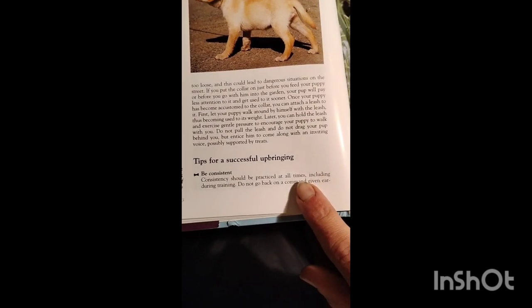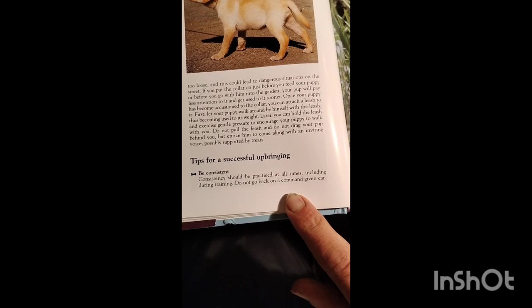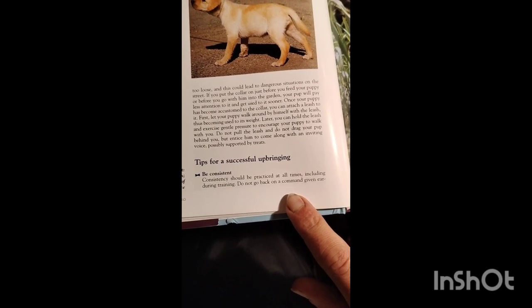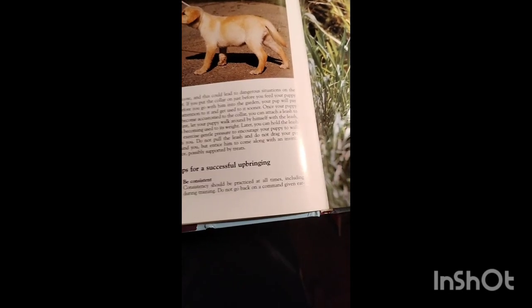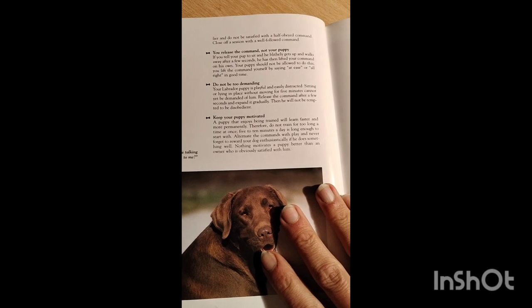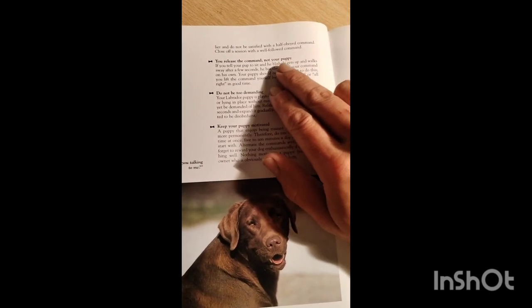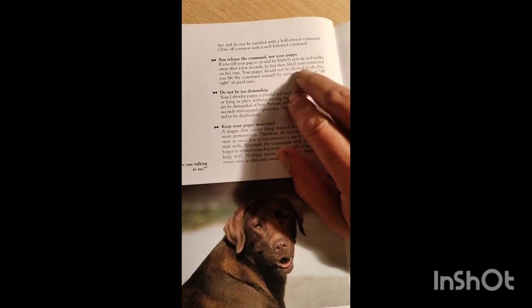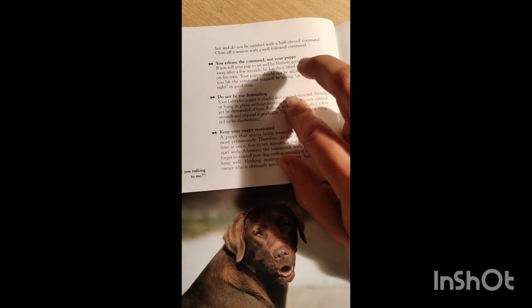Some tips for successful upbringing. Be consistent. Consistency should be practiced at all times, including during training. Do not go back on a command given earlier, and do not be satisfied with half-obeyed commands. Close off a session with a well-followed command. Another tip: you release the command, not your puppy.